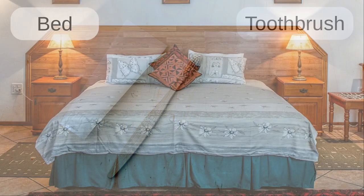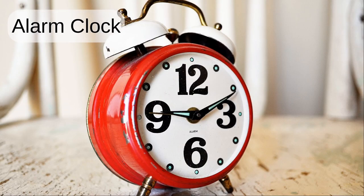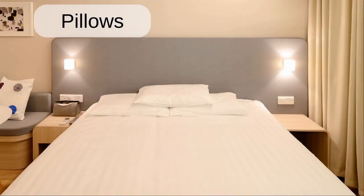There's one last thing you might want to do before going to bed. I'll get out an alarm clock, and you might want to set an alarm on your phone. There's also three pillows at the end of the bed for you to rest your head on.